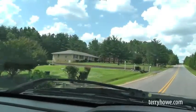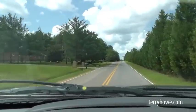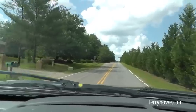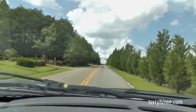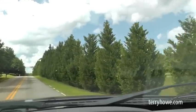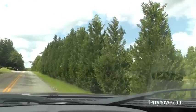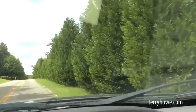And there's even some flag lots and whatnot. But we go up here just a little ways. Now the interstate's on my right, and they've planted these big tall trees. I'm going to try to get you a little access. Well, you can't see for them, but you can see those 2 billboards. I'll get out on the interstate in a minute and show you where we are.